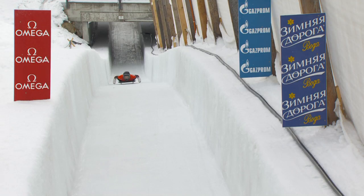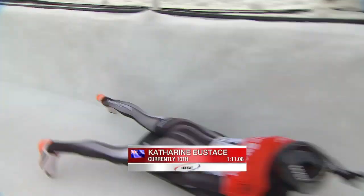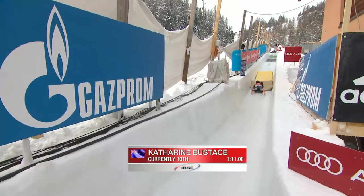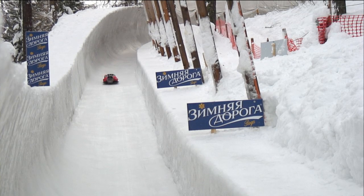1:11.08, she's in 10th position, ahead of Jelena Nikitina, Anja Huber and Marion Thees. With 24 women in the field, the two German girls, Huber and Thees, are at the tail of the pack at the moment. Are we going to see a meltdown from the Germans in the way that we did from the Austrians, from the Swiss yesterday?